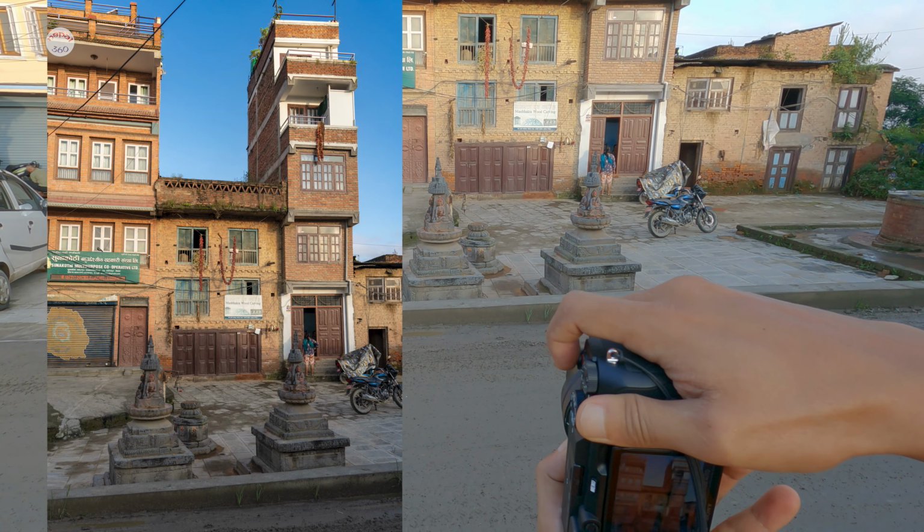Let's take a photo from this angle. Really like the warm tone in this photograph. Early morning hustle and bustle of the old town of Chapagaun. I really like the ambience of Chapagaun. It has that typical old town vibe, old town charm.